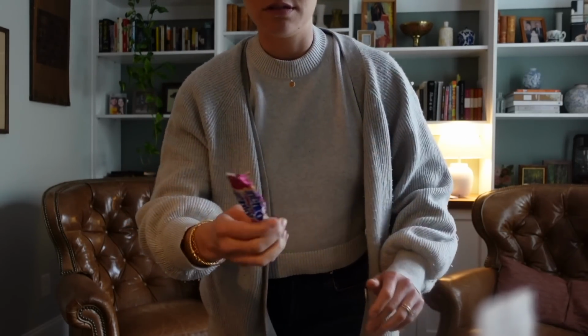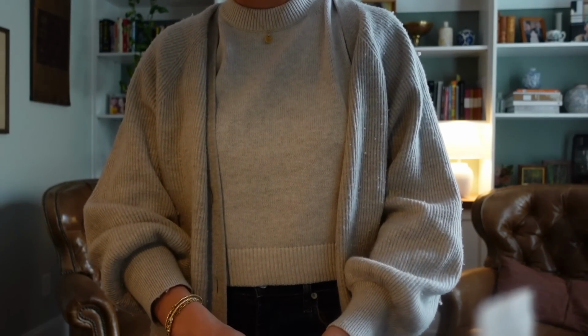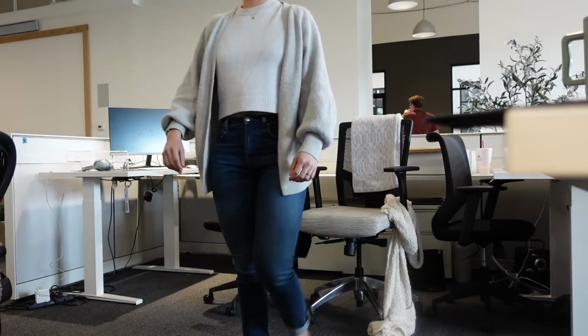And these are my Mentos. I love a fruit Mento. I got them at the airport and I found them in my bag as a little surprise. So, gonna go. What have you been up to?